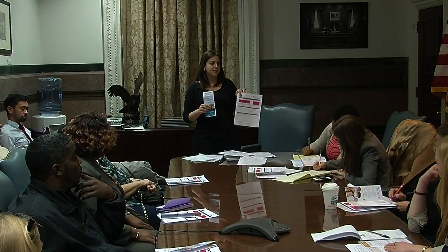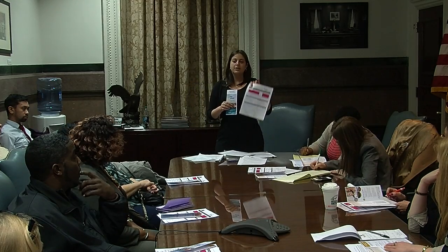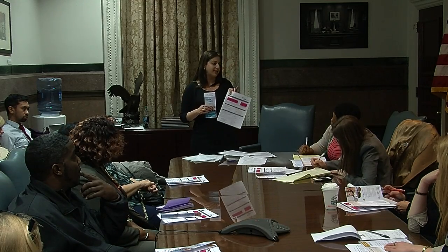Basically, the list that's used to determine who gets this in terms of the property value changes is the same as the list that was used to generate the tax bills that'll go out the same week.